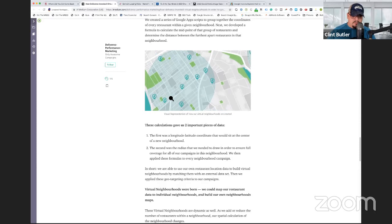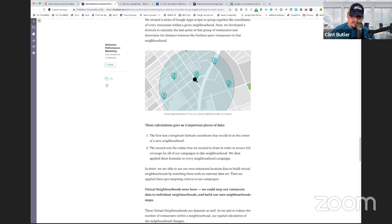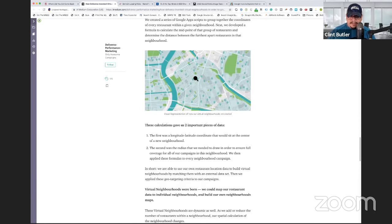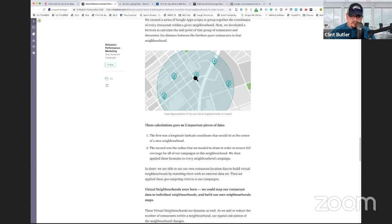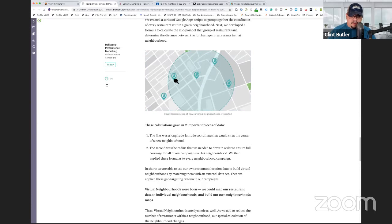If you have 1 million of them, now you have 1 million campaigns targeting 1 million different neighborhood sets and all that stuff, and it just jacked everything up. And I think this is probably a good lesson for some people who have multiple locations. If you look at the map here, you have multiple locations spread out.